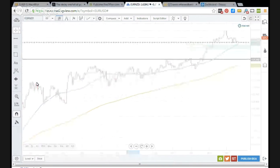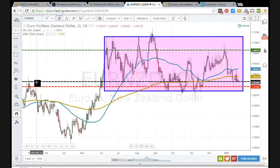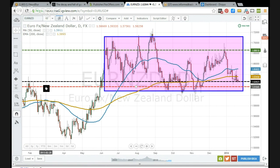Euro Kiwi. Okay, we're still here at this range. This is interesting. I'll also come back to this one. I know I had said that these black lines, it's been a debate I've been having whether I want to try this trade, Euro Kiwi. On one hand, it's in a range. Is this a sufficient bottom of the range? I think it's probably worth testing. And I've been going back and forth.